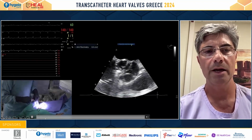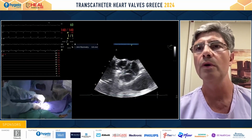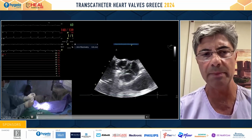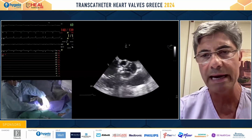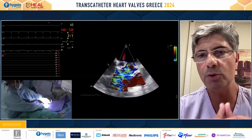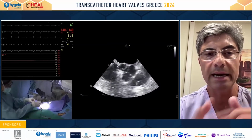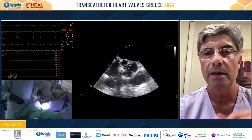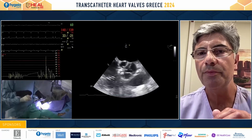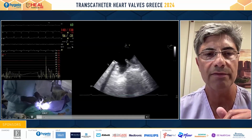So this is the procedure itself. I will go quickly. It's a little bit of a deviation from our protocol. In 95% of our cases, we do light sedation, and in this case, because we were dealing with TOE as well, we decided to intubate the patient, and you can appreciate the calcification and the stenosis of the valve.